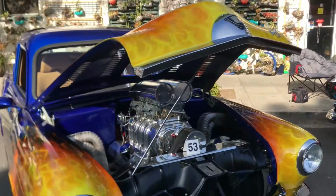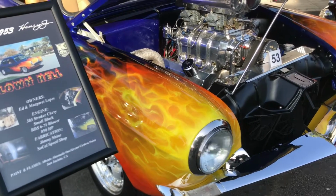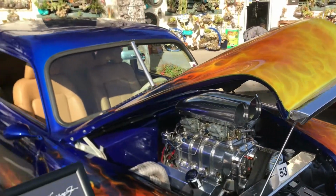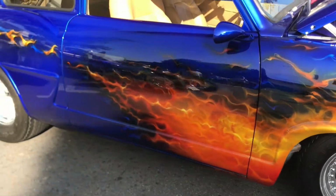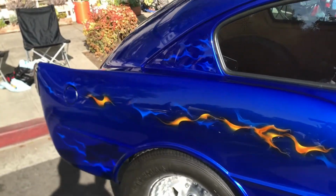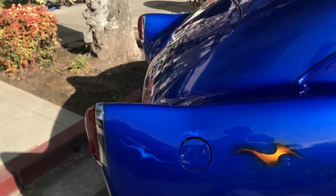Look at this 53 Henry J. This is like out of Mike LaValle style flame job on it. Mike's okay. I haven't heard anything about him for a long time, but heck of a painter. But look at this. This is what they call the realistic flames. And this is really, really very well done. I love the pull through on the blue. Really, really nice on this Henry J.